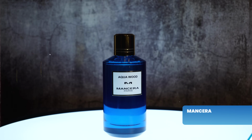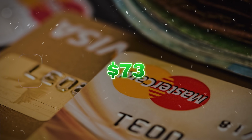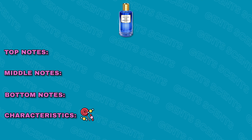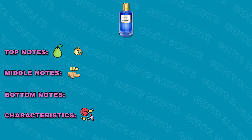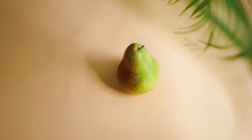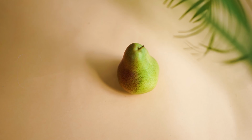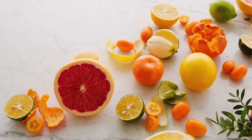Let's go with another blue bottle up next, Aqua Wood. And this one is going to run you about $73. Again, sweet opening. So this one has pear, ginger, and citrus off the top. So you're going to get that zingy brightness from the ginger. The pear gives you a slightly different take on a fruity opening, but then you have that more familiar citrus that works in underneath the pear.